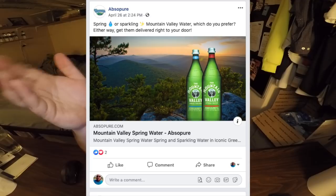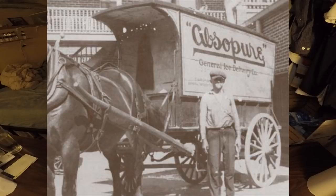So they can also deliver the Mountain Valley Water to your house. I think they're separate companies, but they have a partnership where they can deliver that. So Absopure says that their humble beginnings actually began back in 1908. So they're over 110 years old.